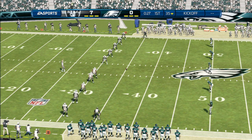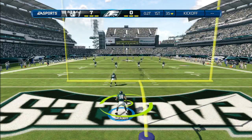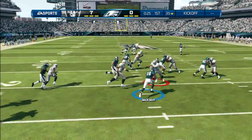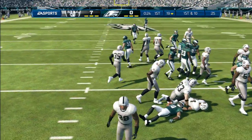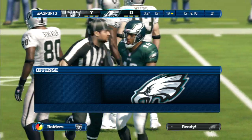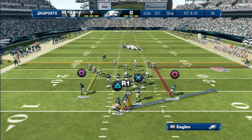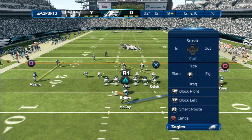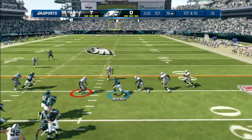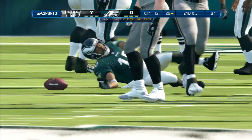The Eagles are prepared to return to kickoff. First down here. Challenging the defenders to the right side. Nice catch by the receiver, but it still doesn't get a first down.